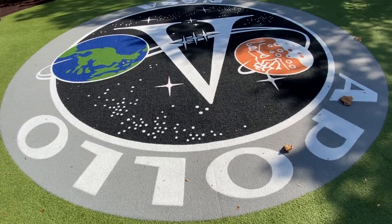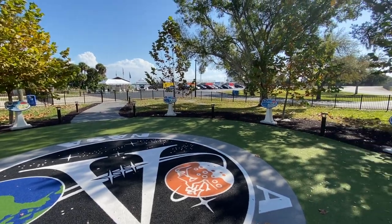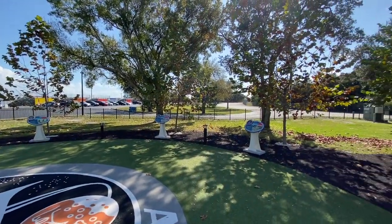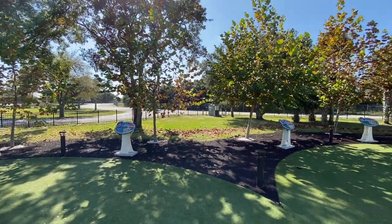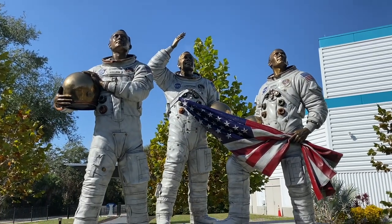This is the Moon Tree Garden. These trees actually represent a crewed Apollo mission and are descendants of the original moon trees grown with seeds astronaut Stuart Roosa carried to the moon on Apollo 14.